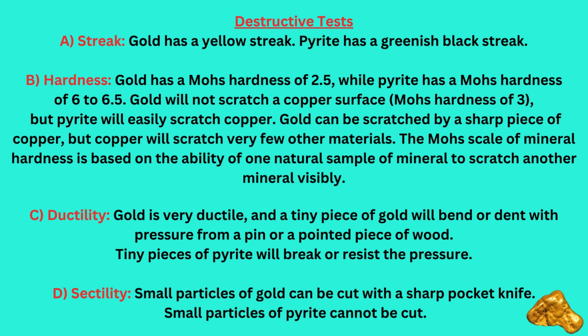The next one up is ductility. Gold is very ductile, right? A tiny piece of gold will bend or dent with the pressure from a pin or even a pointed piece of wood. Tiny pieces of pyrite will break or resist the pressure. So your pyrite won't bend or dent, but it might snap off, or it's going to resist totally, but it will not bend or dent. Pyrite's very, very hard.